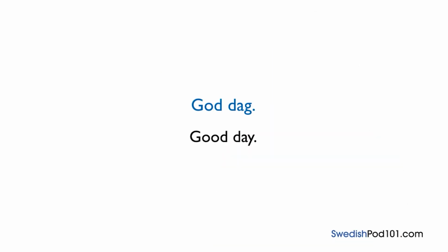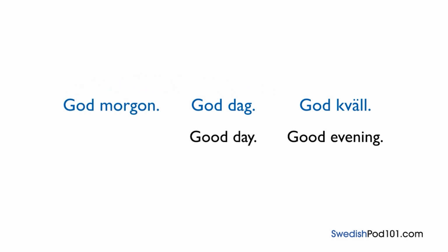As a rule of thumb, we can use god dag only during the daytime, from morning until evening. During the evening, we say god kväll. Kväll is Swedish for evening. So god kväll means good evening. Finally, in the morning we say god morgon. This means good morning. However, instead of god dag and god kväll, it's much more common to just use hej. God morgon, on the other hand, is still the most common phrase to use in the morning.